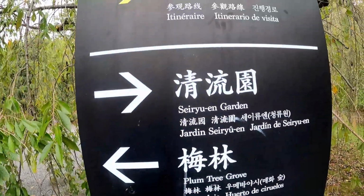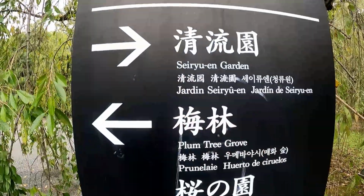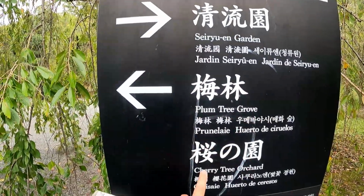All right, now we're at a bit of a crossroad. Instead of going the normal route of the garden, we're gonna start going to the palm tree grove and the cherry tree orchard. Let's go. Let's see some cherry trees.